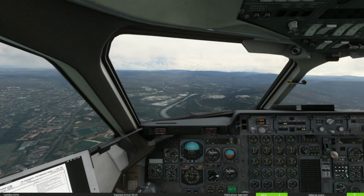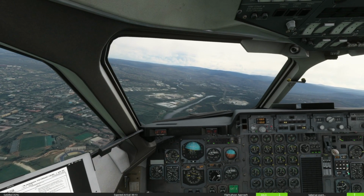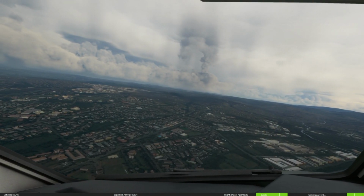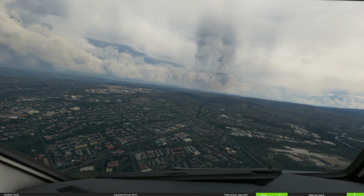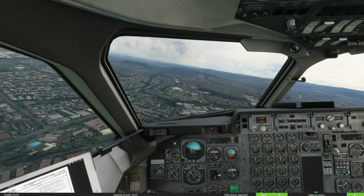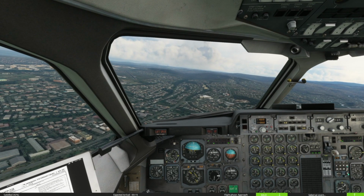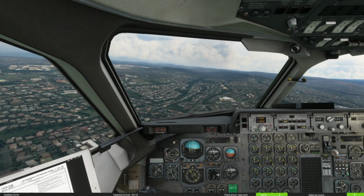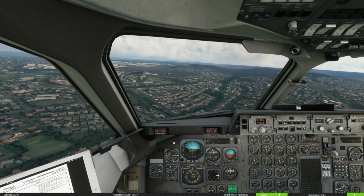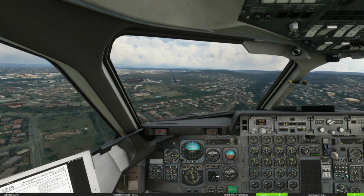Have the runway in sight. I think we're still a little high. Okay, we are a little high, but we can make this work. It's not the best. It's not very professional. I think we can get it right. The weather's actually getting better.